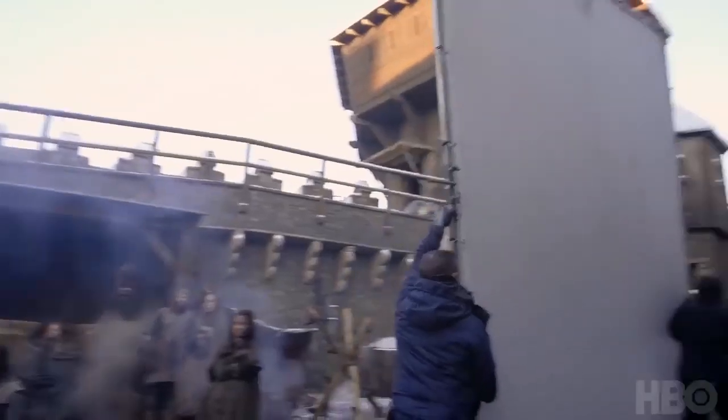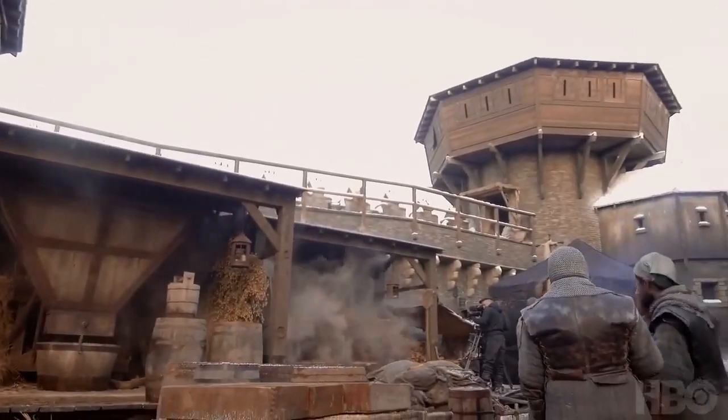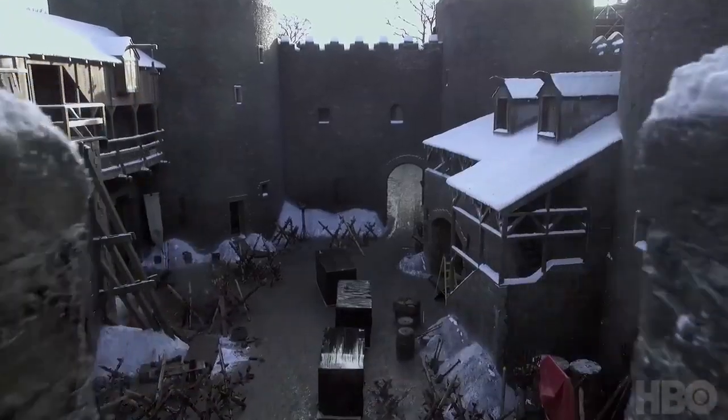In working on a set that looks good on every angle, that's what gives you the options. You could literally go from one side of Winterfell, upstairs, downstairs, into towers, out of towers, and create these long continual shots. It was very, very exciting. I mean, there's so many layers, levels, which opens up a lot of chances of moving the camera through those after our characters.